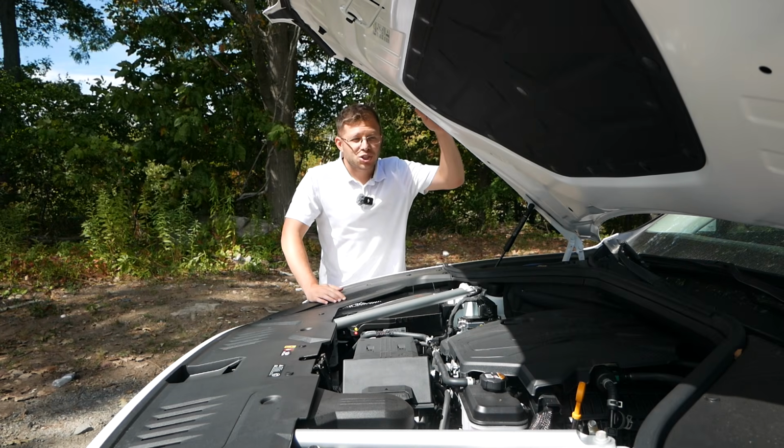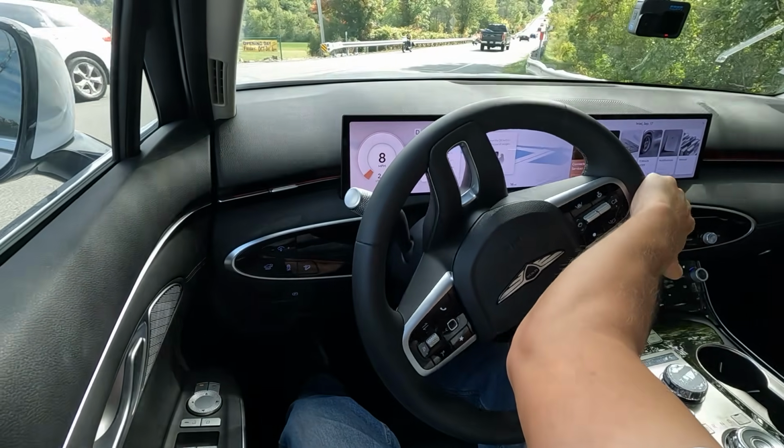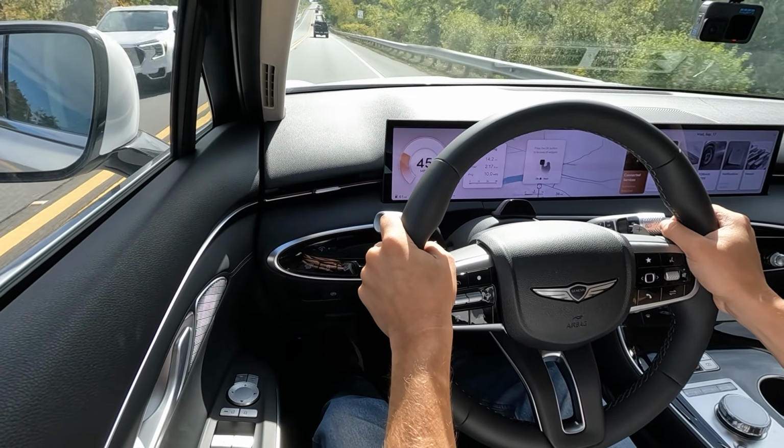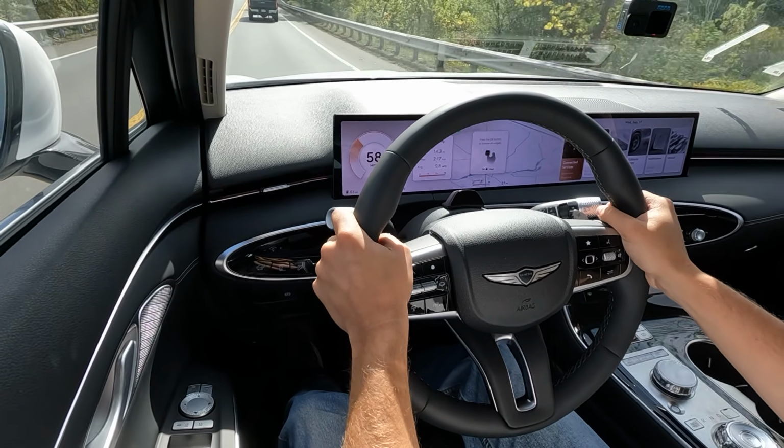So you're looking at a crossover that, at least on paper, should be more performance-oriented, fun to drive, and also meet your expectations more importantly. Now, pairing up with this engine today is going to be all-wheel drive for better capability and versatility.